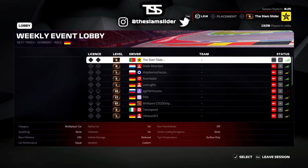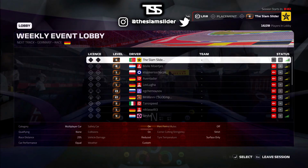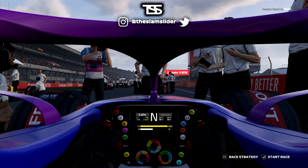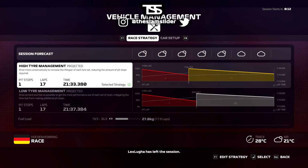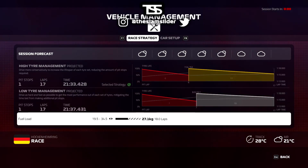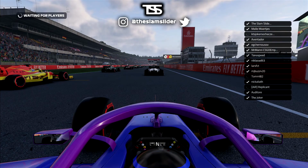Unfortunately, I forgot to do qualifying. I only saw the weekly event on Saturday, and by the time I realized, I couldn't do the practice and the qualifying. So we're going to start at the back in P14. I think we are 16 in the lobby. Strategy-wise it's the soft-medium strategy, very simple. I think in terms of tire wear we should be fine, so we don't need the hard tires. And we are ready to start this race.